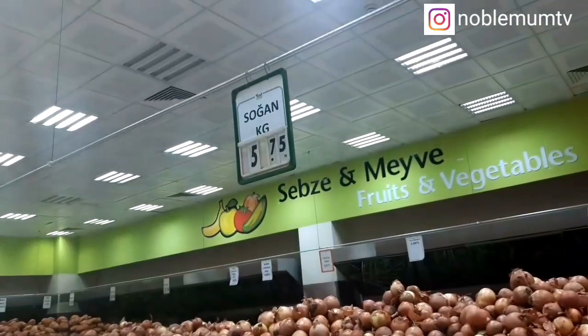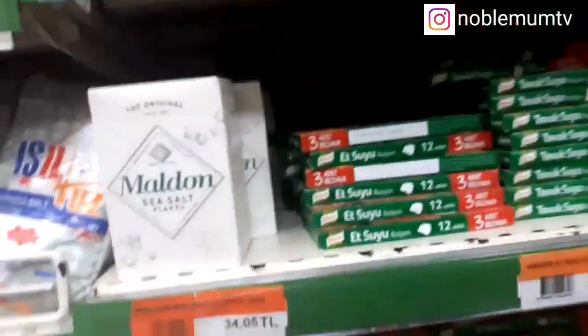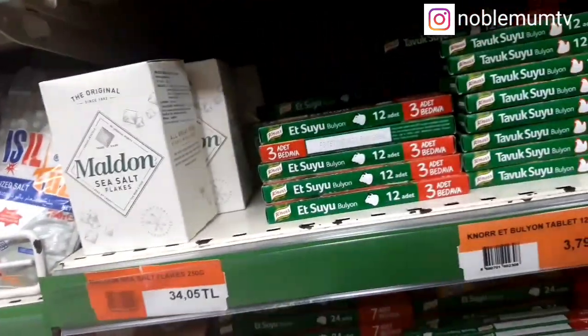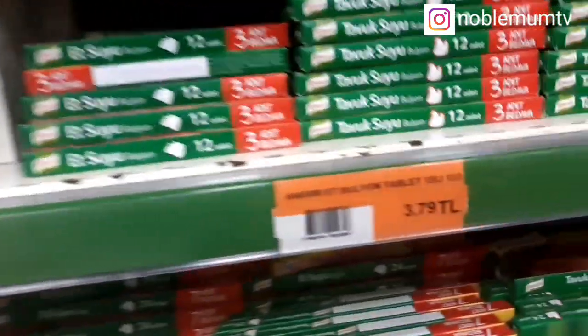Anyways, I want to get onions. I'll just be taking little for my soup. So for the seasoning cube, I'm going to be using the meat here. All the ingredients I'm sourcing here, and it's sold for 3.79.